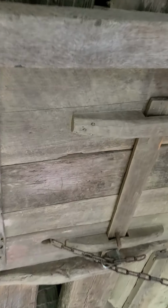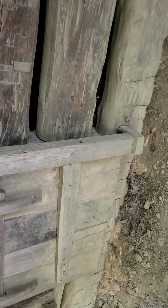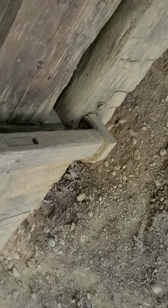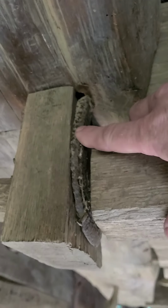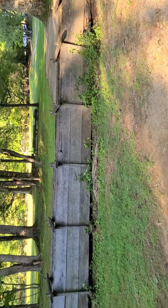Also, I just wanted to show you this here. That's a hinge for this door right here. Okay? And if you notice, it's reinforced with old horseshoes. I just love the way they did all this stuff, because they did it without having to go to the store and buy everything. They made it right at home. Although lots of times they didn't have any options. It was either do it here or forget it.